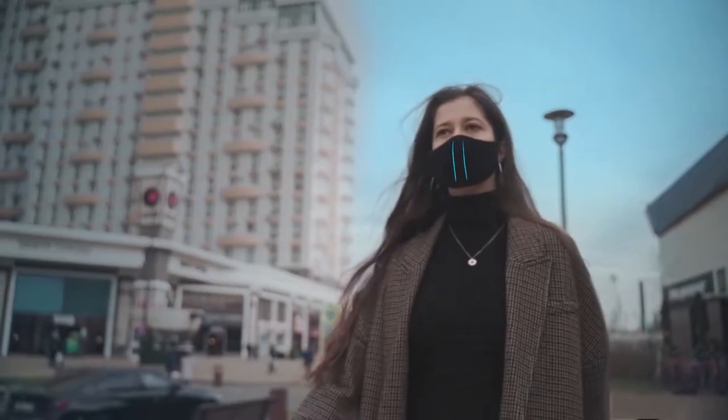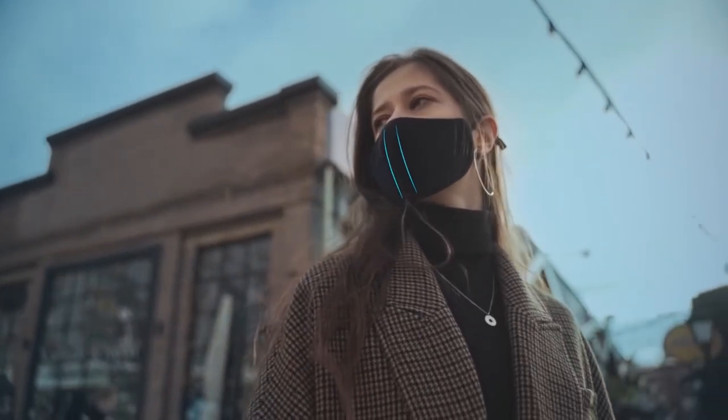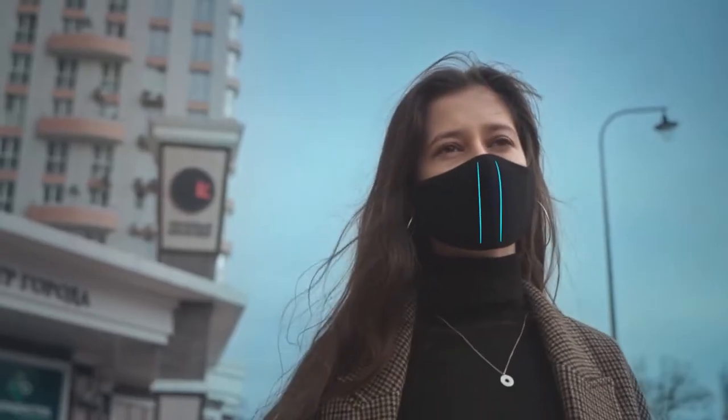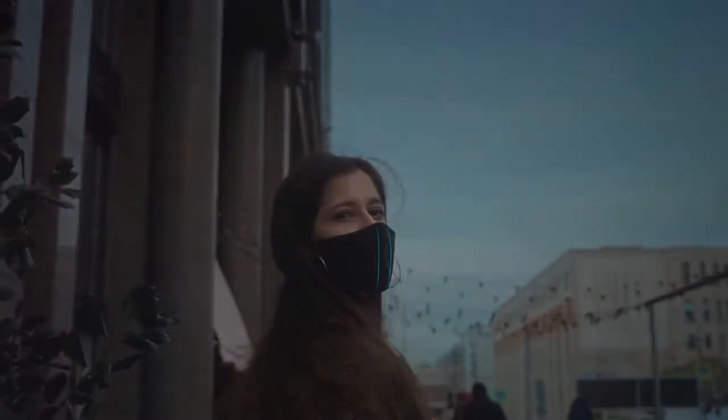With this global situation in mind, we have spent a considerable amount of time and effort on developing and testing an innovative mask intended to revolutionize this product category. Forget everything you knew about face masks.